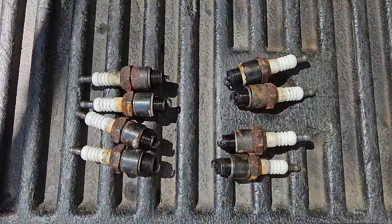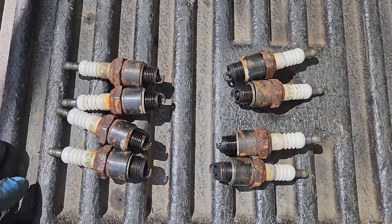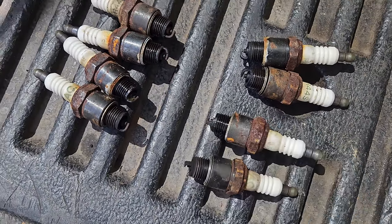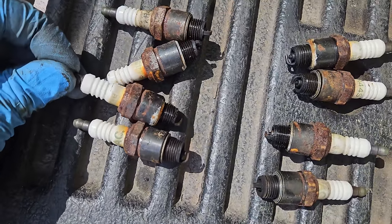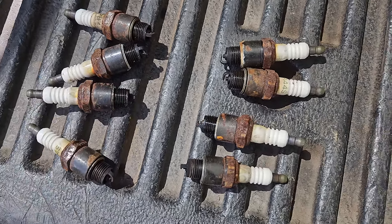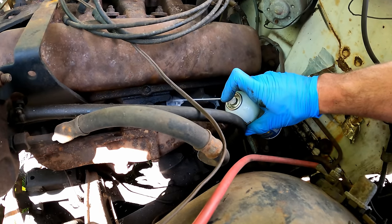Quick glance at the plugs that came out of it. Some AC Delco R44S. No problems I'm seeing. A few of them are a little sludgy, like this number 5. But yeah, maybe burning some oil. But no problems here. And now I'm gonna hit each of the cylinders with a little bit of lube.